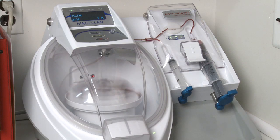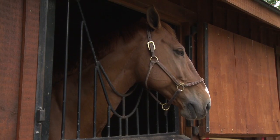At BW Furlong and Associates, we're committed to being a leader in the use of regenerative medicine for the treatment of equine injuries. So with all these different options available to you, it's definitely very important that you have a conversation with your own veterinarian about your own particular case to choose the option that is most appropriate for treating your horse.